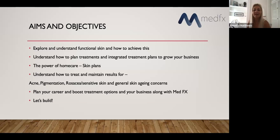The power of home care. I do feel this is massively underestimated in the industry. Not enough people utilize this, potentially because of understanding. I'm guilty of that. When I first started, there are so many products out there, I felt a little bit lost, didn't know where to direct and what for. So I'll talk about how I've created skin plans for my clients as well.